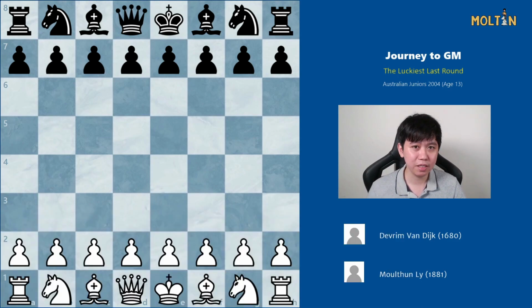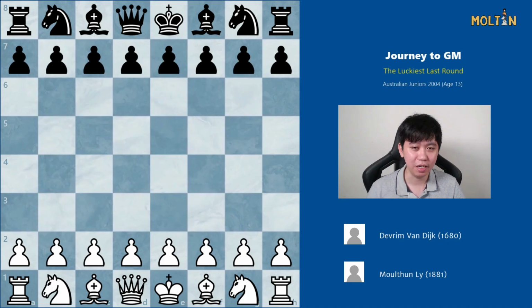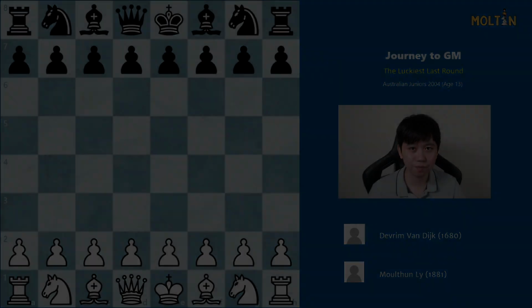And of the 3 players, I think Vincent was by far the best classical player, and I actually think Sam was by far the best in blitz chess, but rapid was sort of like the sweet spot for me in the middle. And having known that there was going to be a rapid playoff, I knew that I had decent chances here to make up for my previous results.